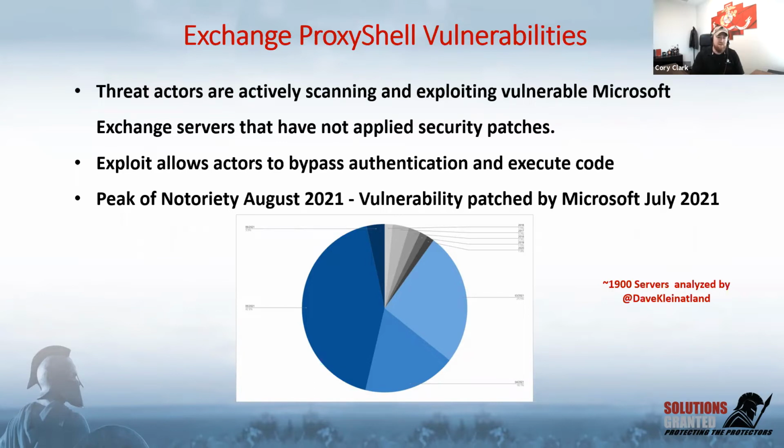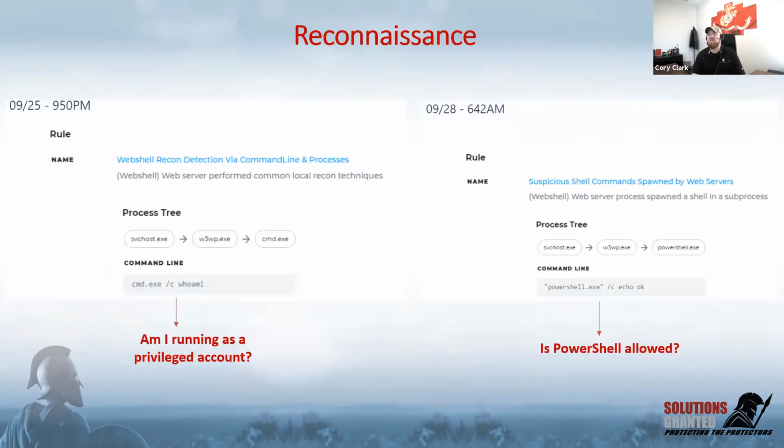Now, what we found, again the same as Hafnium, is that it was kind of a spray and pray. You had adversaries out there just blasting out, checking these public IPs, seeing if Exchange servers were there and if they could meet these vulnerabilities. They were modifying or dropping ASPX files. They were modifying config files. And that was their initial reconnaissance and access. And then once they got into the environment, they started performing more reconnaissance.